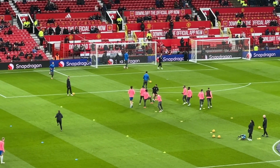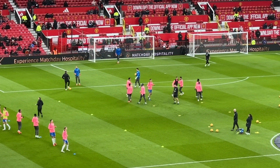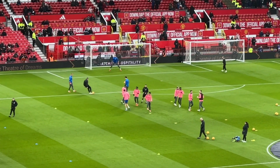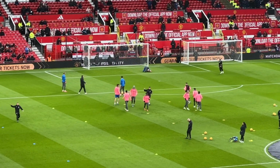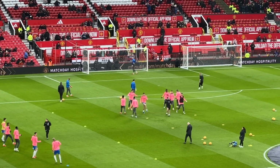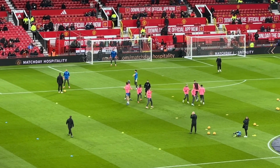This variation is obviously a lot more match realistic and provides a little bit more of a decision-making element rather than just facing straight shots on the angle. As I say, I'm not sure if it's something that they do every week, but it obviously was incorporated in order to make sure that there was heavy focus on dealing with 1v1s and dealing with strikes from angles within the box.